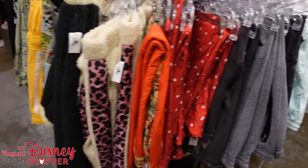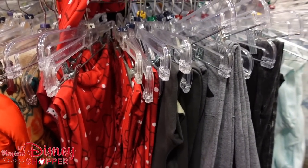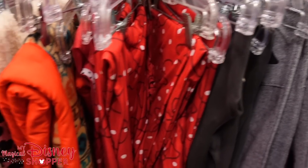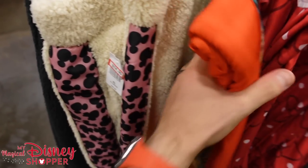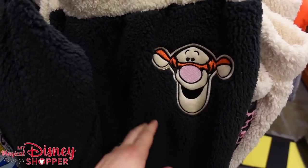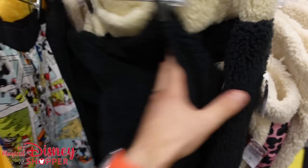We love comfy pants and leggings. All right, I'm gonna do my best to show what we can on this, but obviously it's very full, so I may not be able to pull everything out. So we'll start with these Sherpa pants and work our way around. These are $14.99, and they have those available in extra large, 2X, 3X. Then they have the Tigger pants in 3X, and I believe those are the same price, $14.99. It's such a stellar deal.